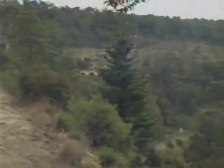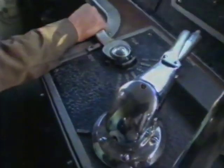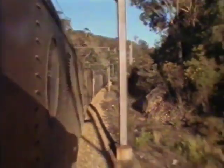The zigzag showed the way, and the electrified line from Lithgow down into Sydney is easy travelling indeed. Just the way to end a journey of nearly 4,000 kilometres over some of the most diverse terrain in the world.